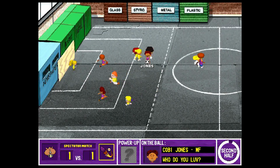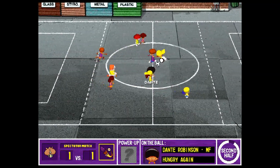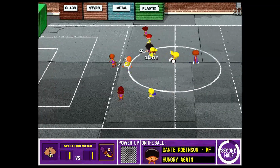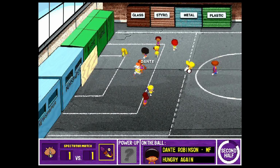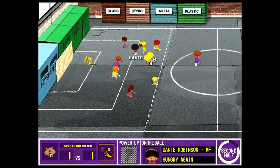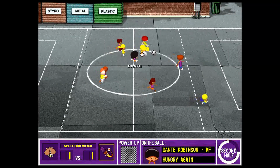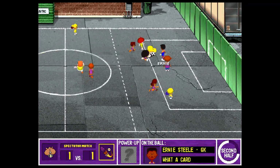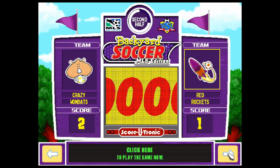By Jones. Square. Yellow frees it up. Advances it. Manages to keep it in play. Oh, what a tackle by Jones. Brings the ball forward. In on goal. It's in! Tremendous shot. Oh, I do believe that team has rockets for legs.